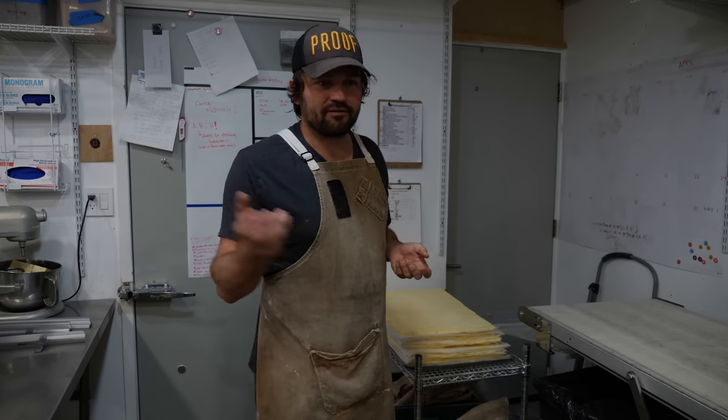So what you're actually doing when you're bulk fermenting is you're building up your cell colony of new microorganisms that live in a sourdough starter. So when I do a mix, I'm doing something similar to when I refresh my starter. Consider that when you refresh your starter, you are adding flour and water and mixing it together. Well, when you mix a dough, you're adding flour and water and whatever else is in your dough and mixing it together. And so you're reactivating that process of feeding.